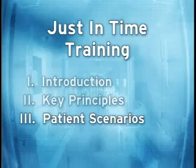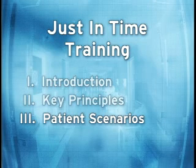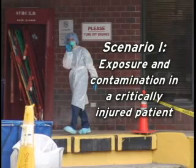With these principles in mind, let's look at 3 patient scenarios involving radiological terrorism and see how the patient would be assessed, triaged, and treated. The patient in this first scenario was exposed to radiation and contaminated by radioactive material. When a patient is critically injured, stabilize life-threatening injuries first and then conduct decontamination.